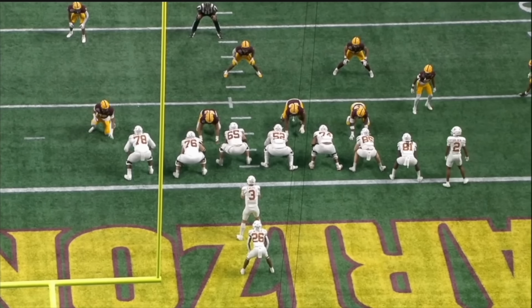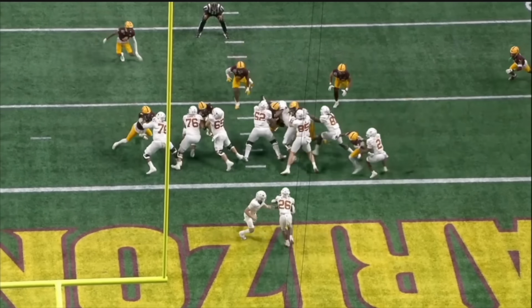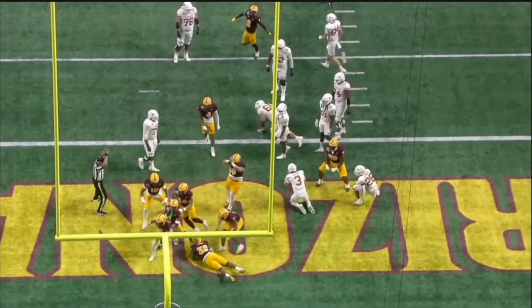There are a ton of things that this player can do, but as far as blocking consistently and knowing his assignment, that is something he can sharpen up, because these plays right here can end up being backbreaking for the team.